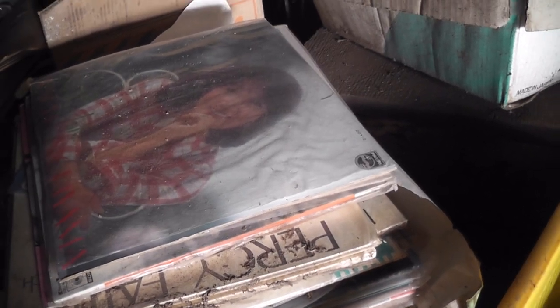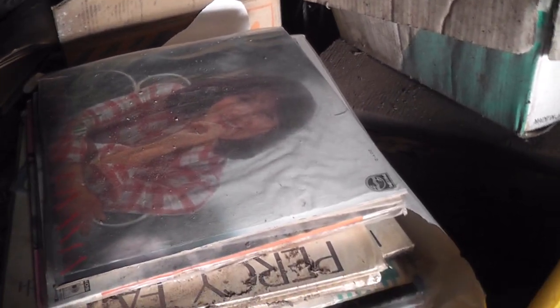Now, I don't have an old record player, so I couldn't play them unless I bought one. I'm not really into old records, but as I go through this, I'll make a video and probably try to sell those off. Because again, that's not me, but it's definitely pretty cool.